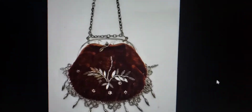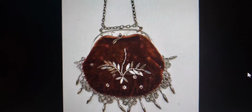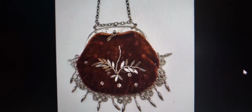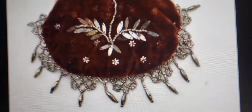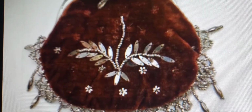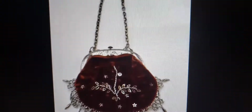Okay, so what I got from my research, and again, I'm not an expert, is this was probably made around the 1850s to the 1870s. We have those beautiful steel cut beads dangling from the bottom. We have the metallic sequins and thread. We have the metal frame. We have a push button closure on the top. We have a metal chain, and that is what I'm getting now.